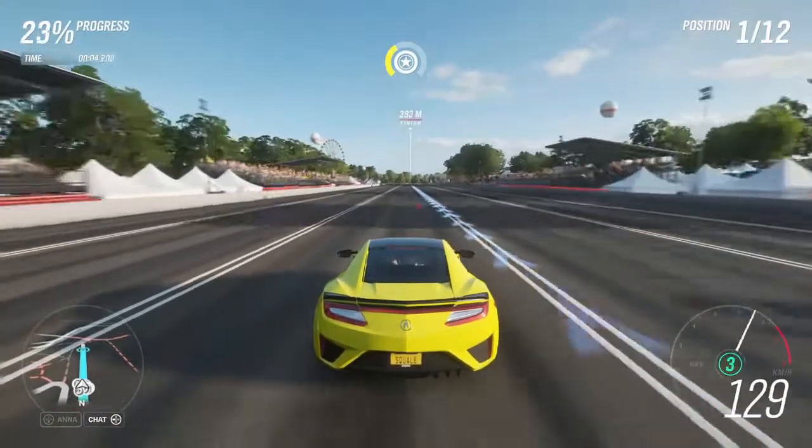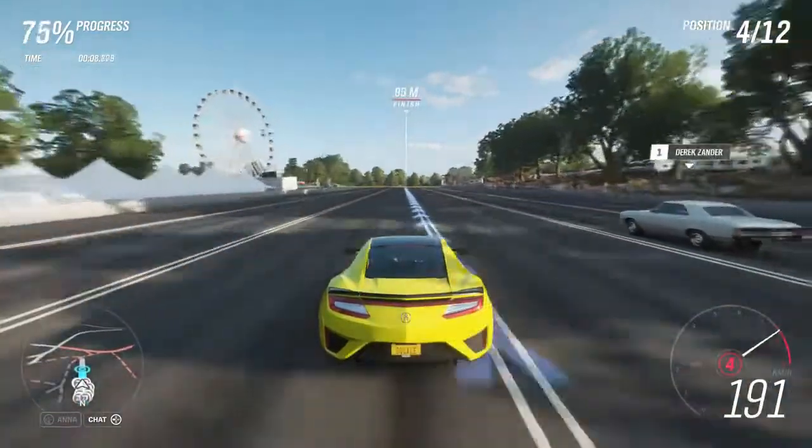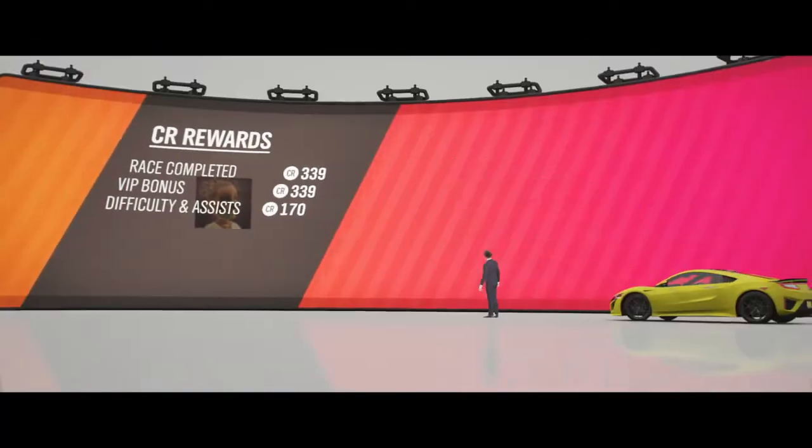Touching redline. Perfect shift there. Another beauty shift. And again, concentrating a little too much on that 3 to 4. Missed the kilometers per hour, but a 10.7. So either way, that was not our best run, but a 10.6 at whatever the miles.